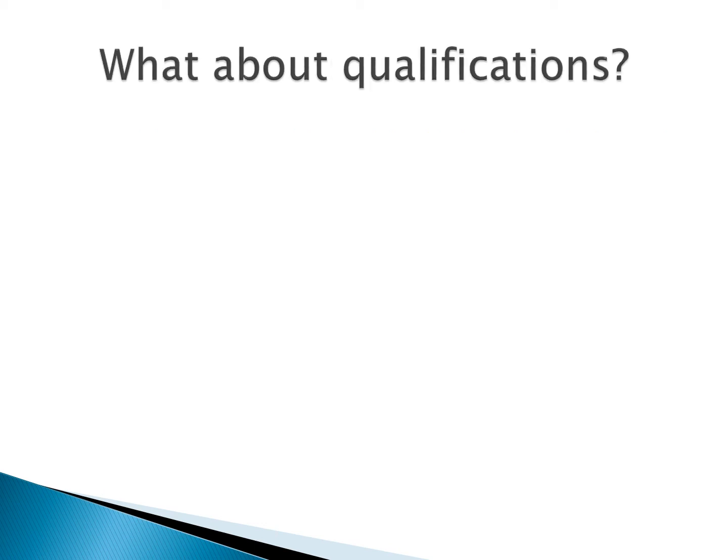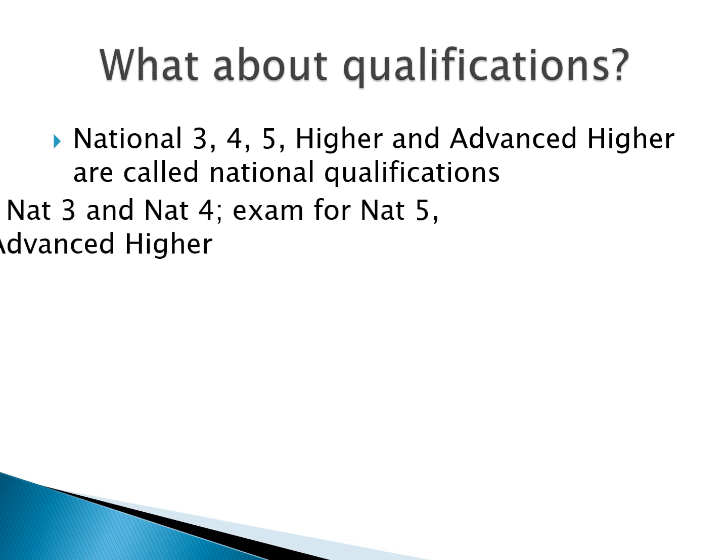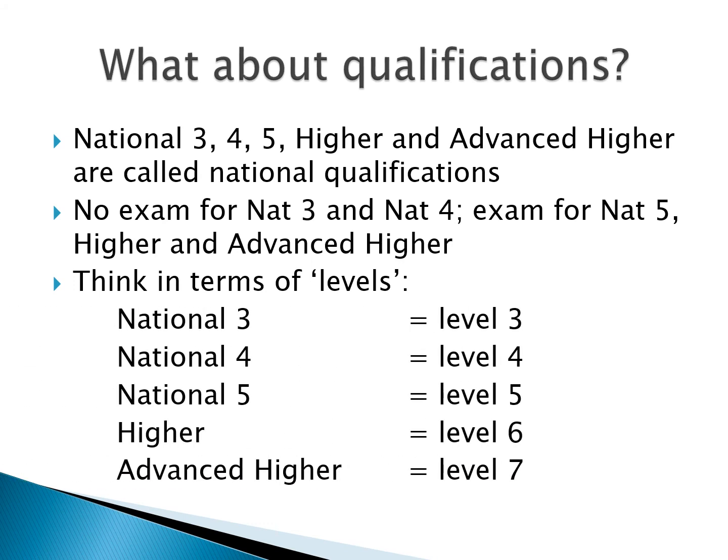Moving on now to other types of qualification you can achieve in the senior phase. The ones you'll know most about are what are called the national qualifications, that is National 3, 4, 5, Higher and Advanced Higher. In normal times, there is no exam for National 3 and National 4 and exams for the other levels. I want to encourage you to think in terms of levels. So National 3 is level 3, National 4 is level 4, and so on up to Advanced Higher, that is level 7.